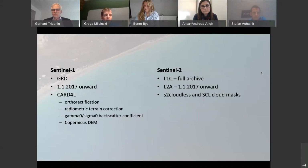Most used data sets obviously are Sentinel-1 and 2, so maybe a few words on that. For Sentinel-1, it's worth mentioning that we can generate CARD4L-ready data, including the orthorectification, RTC, and the backscatter coefficient. So you can get this directly from the API or through Xcube in your system. For Sentinel-2, we have the Level 2A archive, which is even larger than what ESA processed. It goes back to the beginning of 2017. And in addition to the Sen2Cor classification cloud mask, we also have s2cloudless masks, so that it's really easy to mask out the cloudy data so that they don't cause confusion in follow-up processes.